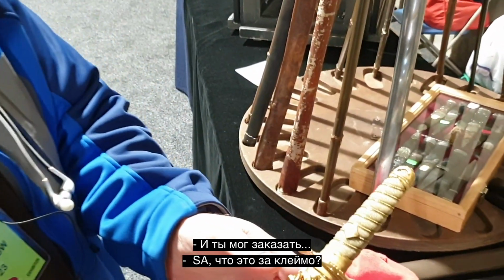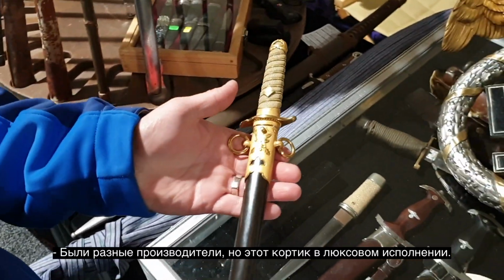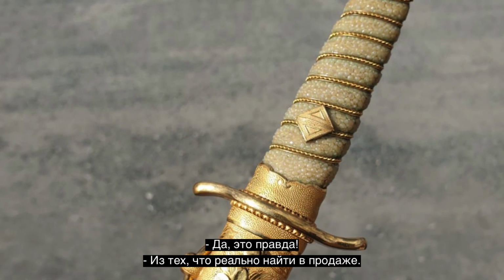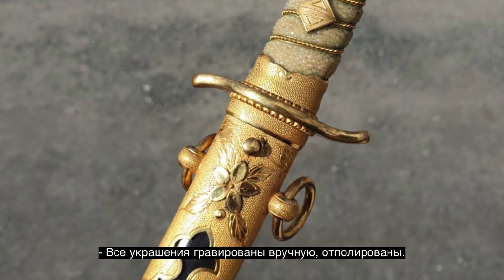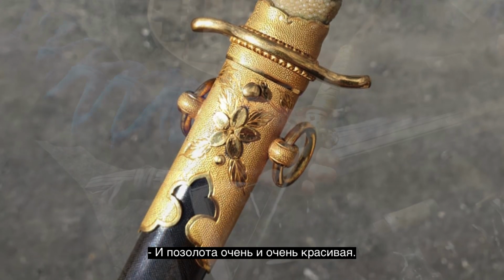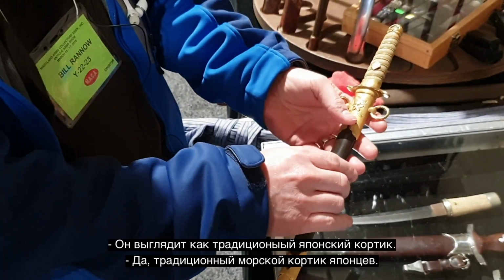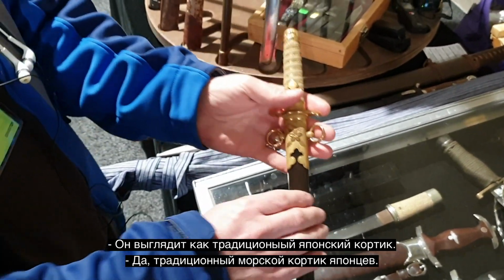And SA, what does it mean? It's the manufacturer, the company, yeah. But there were several manufacturers. But this is about as deluxe a dirk as you could find. All of the highlights are chased, burnished, and the gilding is just extremely nice. The ray skin scabbard is in perfect condition. It looks like a traditional Japanese, like a Japanese navy dirk.